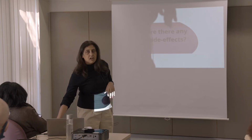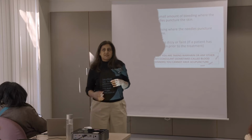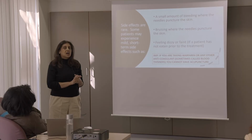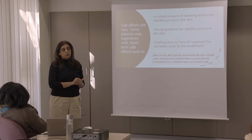Side effects are very rare. And if you do have side effects, they're very mild, and it's short-term only. There might be a tiny bit of blood that pops up, which we just wipe away, and that solves the problem. There might be a bit of bruising at a particular point. It's generally where the point really needed an acupuncture needle. That's where you might bruise. We can generally, as acupuncturists, spot where it's going to bruise and give it a bit of a rub with a cold spoon or cold bit of metal, and that clears the bruise.